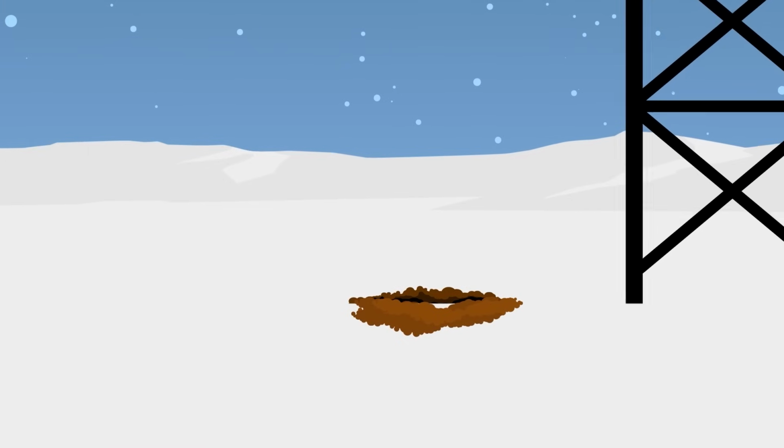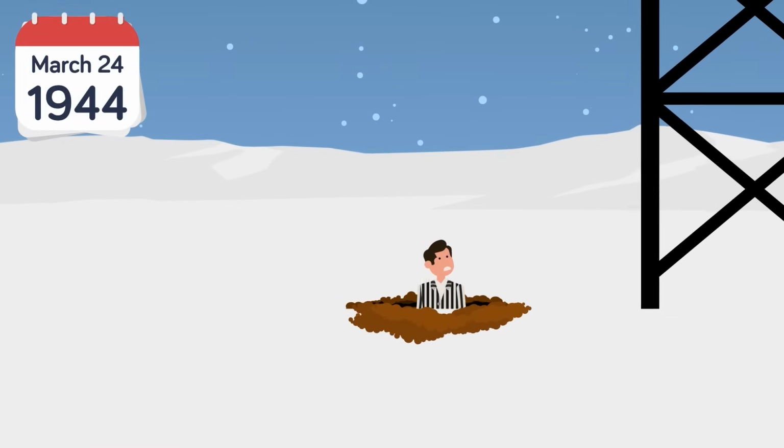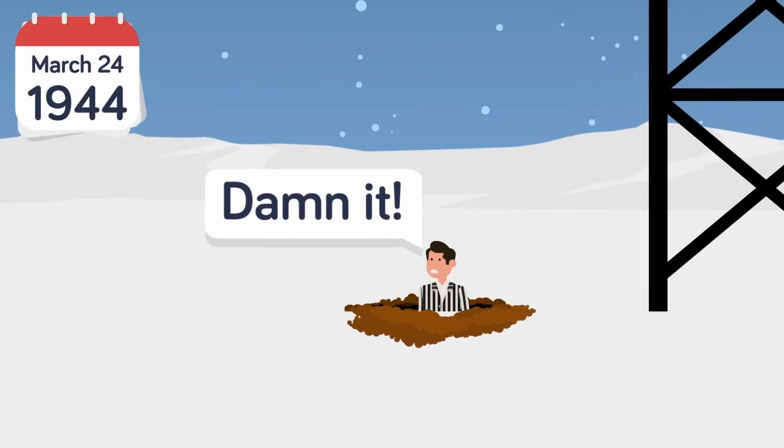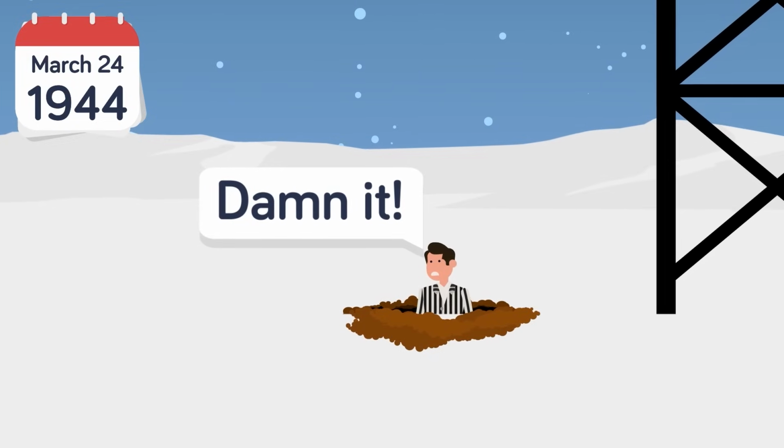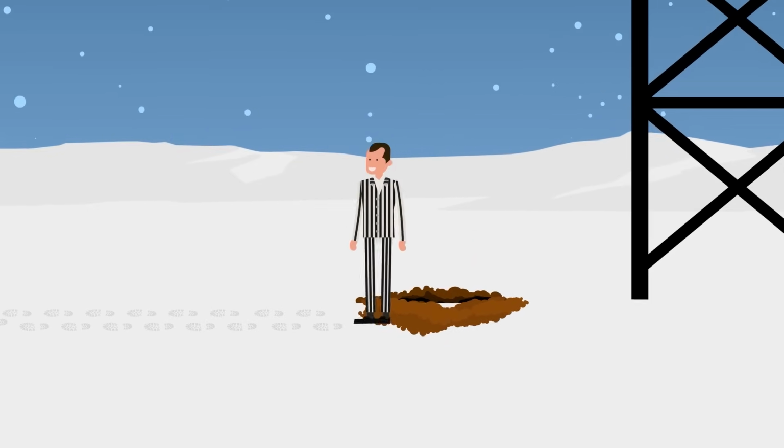On March 24th, as night fell, a soldier went into the tunnel. Only when he came out at the other end, he wasn't anywhere near as far as he thought he would be. He was actually dangerously close to the guard tower and not close enough to the safety of the woods. But one by one, men went through.